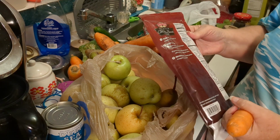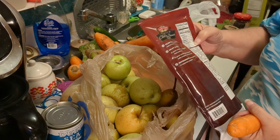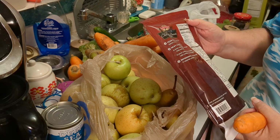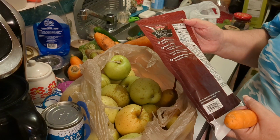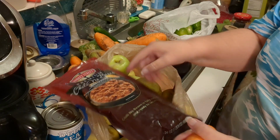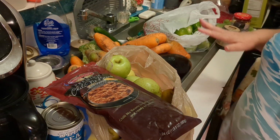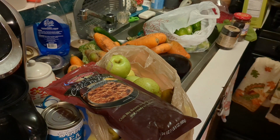And so let's take a look at this and see. 19 grams of carbohydrates and 3 servings. So this is quite a bit of carbohydrates for me, so I think I'm going to pass this on to a nice family. And this is my food bank haul for this week.